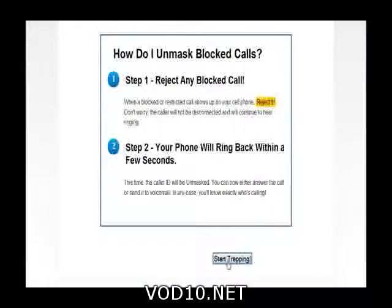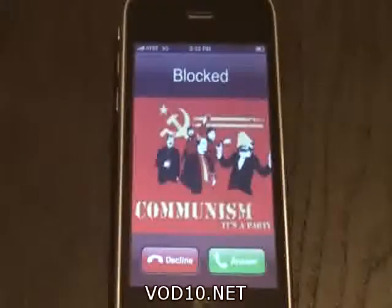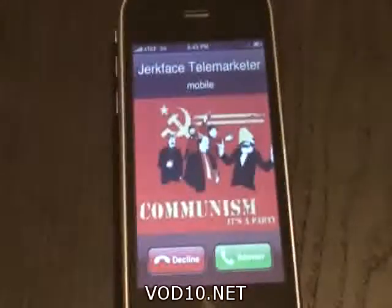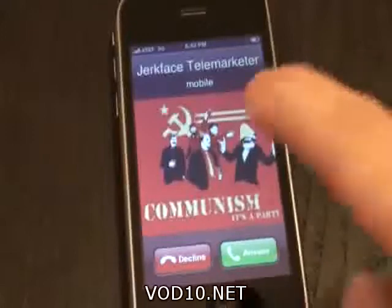Hit the start trapping button and confirm your info. And wait for a test call. Oh, that came quick. Hit the decline button. Give it a few seconds to reroute, and it'll send it back to you unmasked. Bam. Definitely don't want to answer that one.